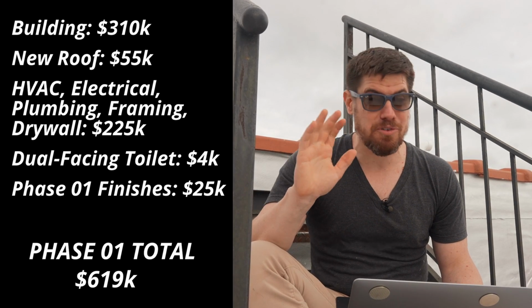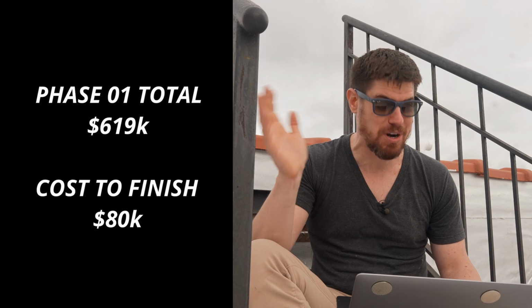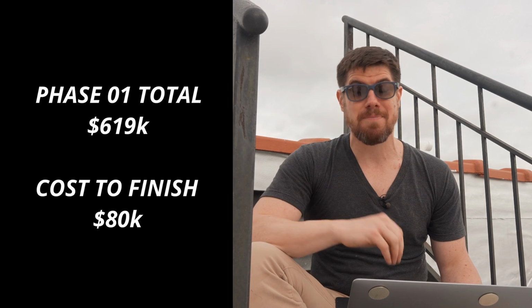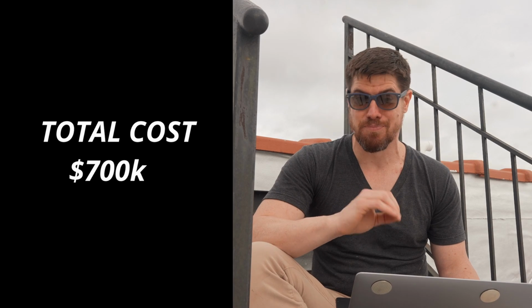And realistically, I'm expecting about $80,000 in cost to finish off the kitchen and the other 2 bathrooms and the rest of phase 2. So that means we're looking at about $700,000 into this building, which is $100,000 more than I originally budgeted for. So that brings up a very real question. Can I finish this thing?